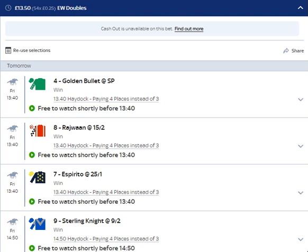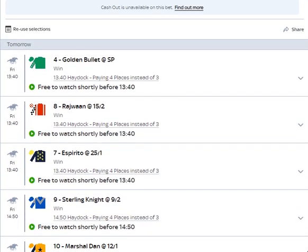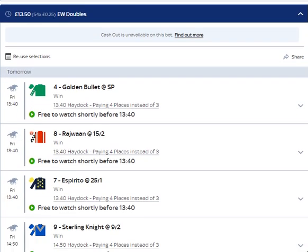Well, the first race is, I think, 12 runners, so I have gone for middle to high numbers. So let me get into it anyway. The bet is 25 pence each way doubles and 12 pence each way trebles. So all you need to do is select the following horses.